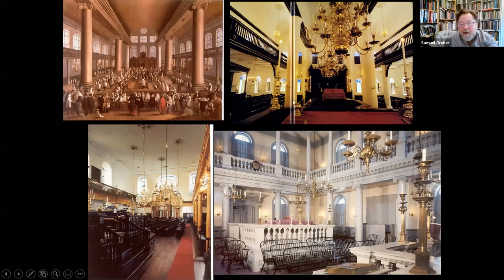That dynamic energy is something that is lost later in the 19th century when many American congregations transition to a more theater-like arrangement, where you have all of your ritual at one end, and then the congregation seated watching it from another side. And we'll see that development. Also the galleries: women are allowed in all these synagogues, but only in the upper levels. And you'll see the American synagogues very quickly open up the women's sections a little bit more.